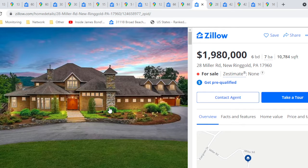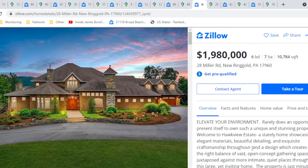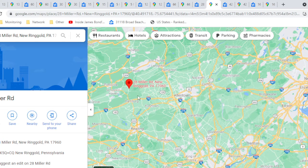Moving on. So this one's a big house, 10,000 square feet. It says 2 hours from NYC and less than 90 minutes from Philly. So you're out in the country for sure, and you can go to the Great Kutztown Fair, and Allentown. Of course, Emmaus is not too far, so it's all right.